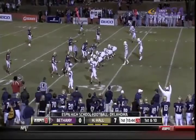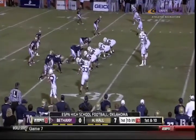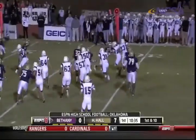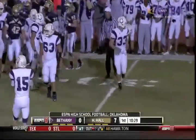On offense for Bethany as they hurry to the line in a no-huddle capacity. 35-yard play. First and 10. Handoff. Blake Collins trying to get to the outside. Collins nowhere to go, gets back to the line of scrimmage.